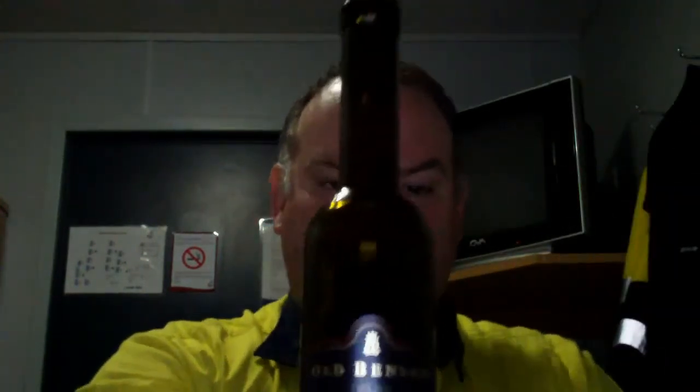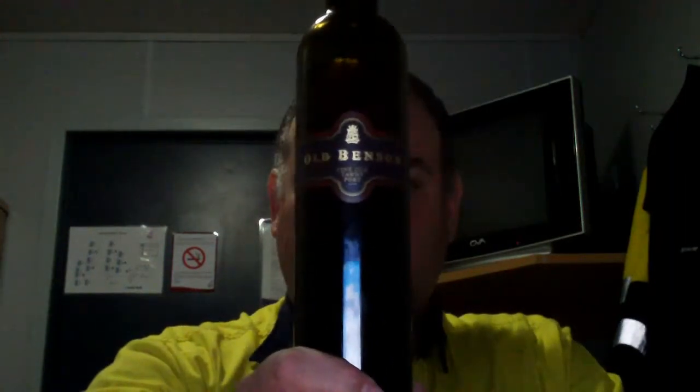So, got the old Benson, which is a Tawny port, old Tawny port from the Rosemount stable. And so let's do the wanky thing. Probably a bit hard to see, but definitely those brown characters that you expect from a good aged Tawny port.